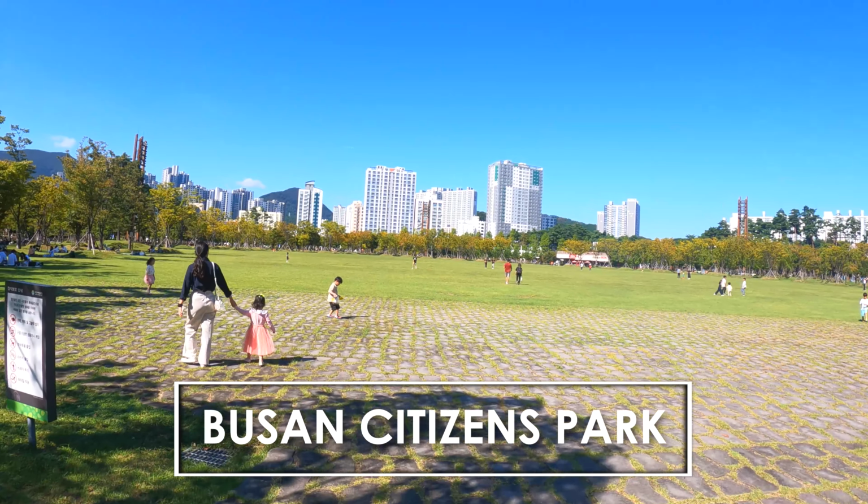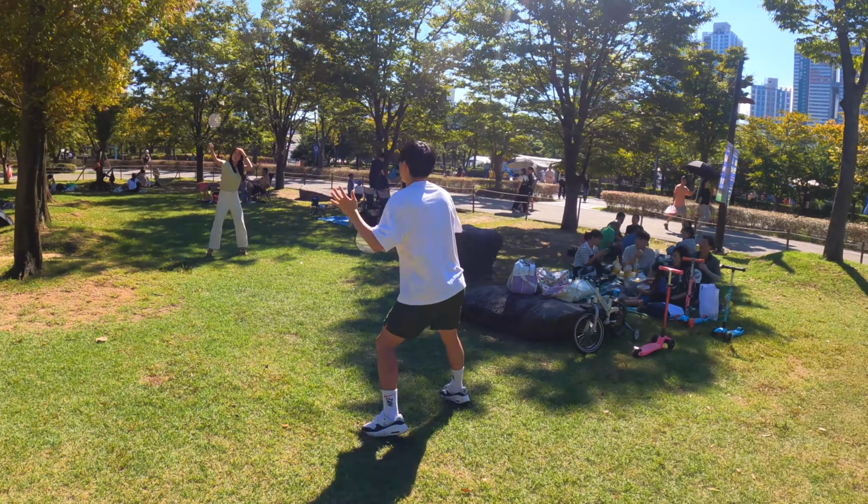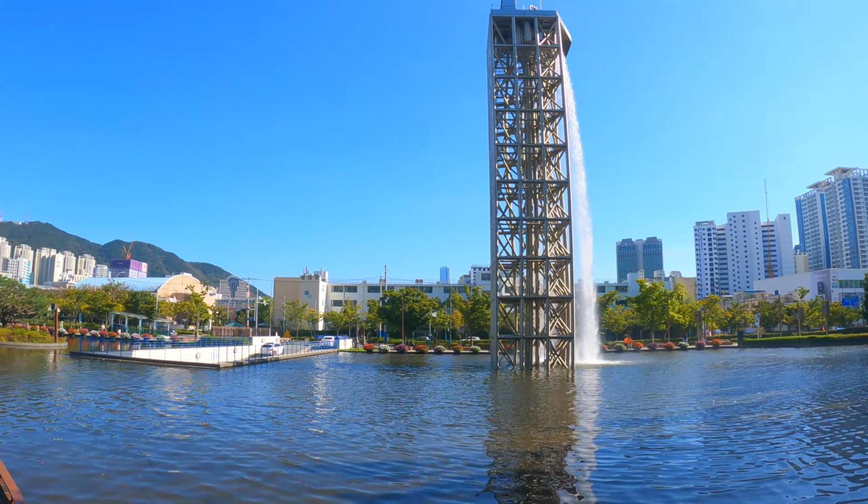Busan Citizens Park is a great place to unwind from city life, with a variety of themed gardens and walking trails.